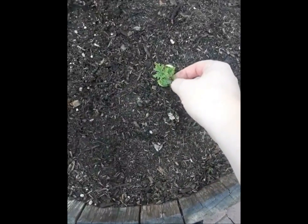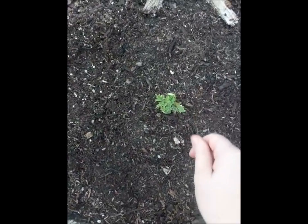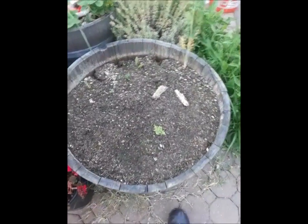This little watermelon, I finally pulled out the radish and the other carrots from here, and so it's really just this watermelon here. I'm really thinking about replanting more around it because it's been this size for like a month. So I don't know if it's actually going to amount to anything, so I might re-sow around it.